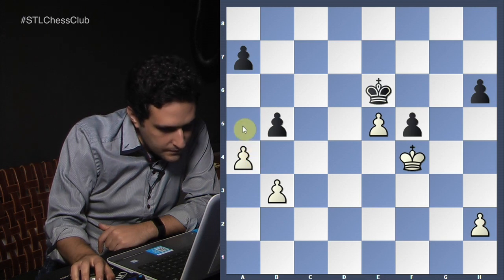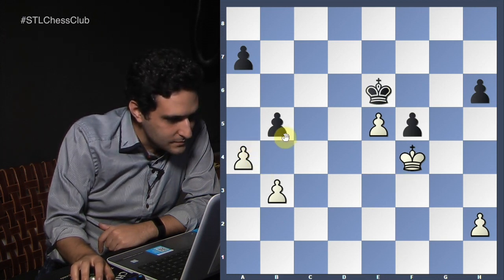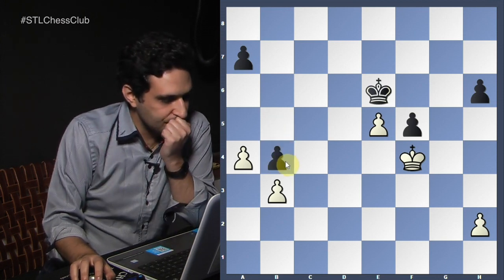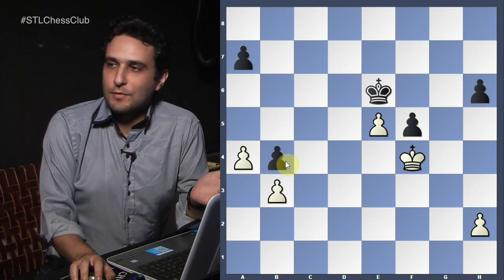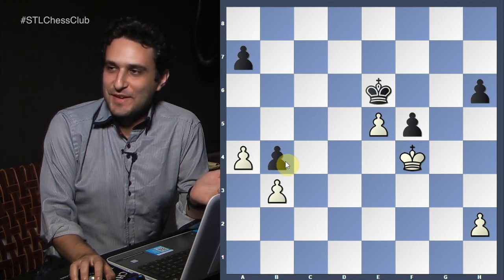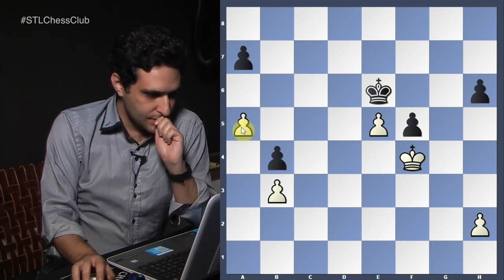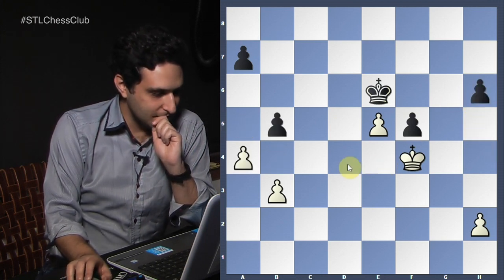Take a5, h3 losing, so b4 is the only move. Actually, this is winning now. For black, no? It's winning. We have a tempo here. Now h5. I lose to h6, h3, huh?